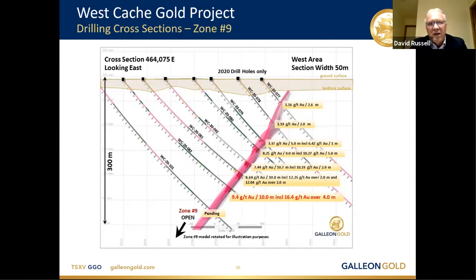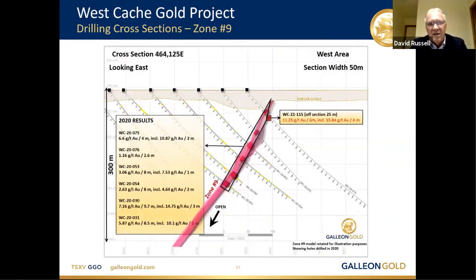So then when we want to look at a cross section looking east, we back up to the west and then we look to the east, we say, okay, what does this look like? Well, it looks like a good old vein structure here that's anywhere from, we'll say 8 meters to 12, 15 meters in width. It'll vary. And we're pending on a lot of holes. Just for backup wise, we're about 6,000 assays behind. So over the next month or two, we should see a lot of assays come out.